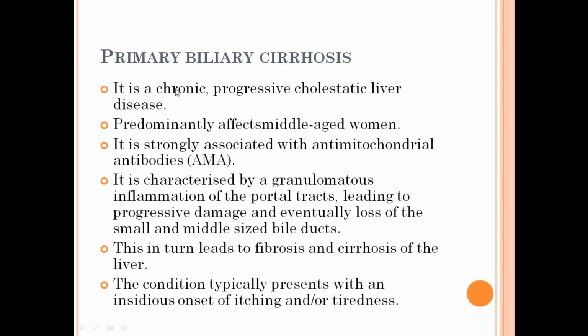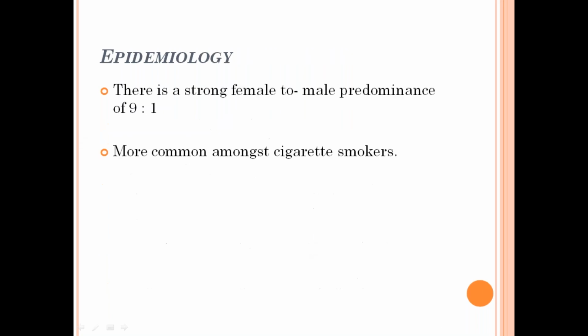Coming to primary biliary cirrhosis, it is a cholestatic liver disease that predominantly affects middle aged women, with a strong association with mitochondrial antibodies. It is characterized by granulomatous inflammation of portal tracts, leading to progressive damage and eventually loss of small and medium sized bile ducts. This in turn leads to fibrosis and cirrhosis of the liver. These patients usually present with itching and tiredness.